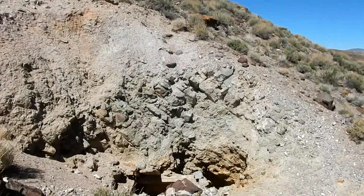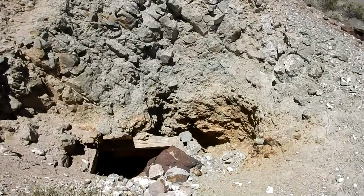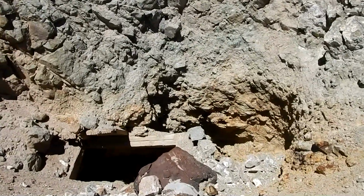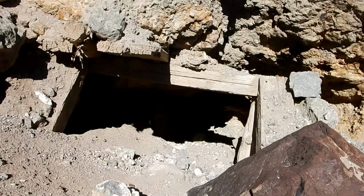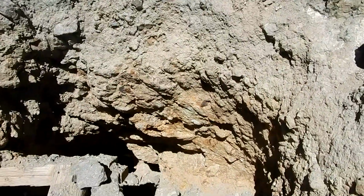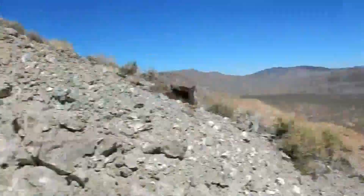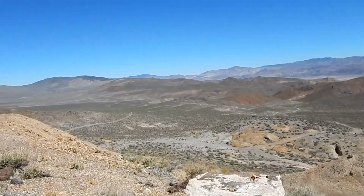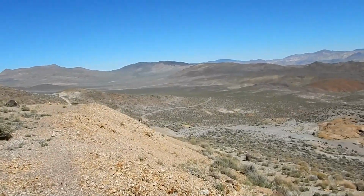There's this portal or collar, whichever. Looks like it may have been an incline, but yeah, won't be going down there today. Although it does look like you could squeeze in there if you were a real nut. Well, there are lots of mines in this area. We'll look around some more, see what we find.